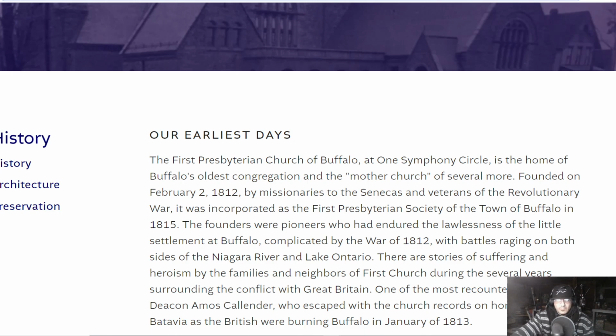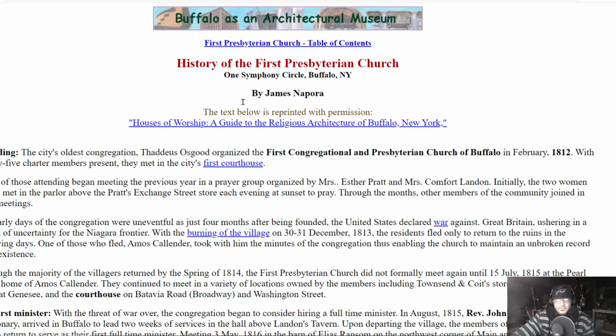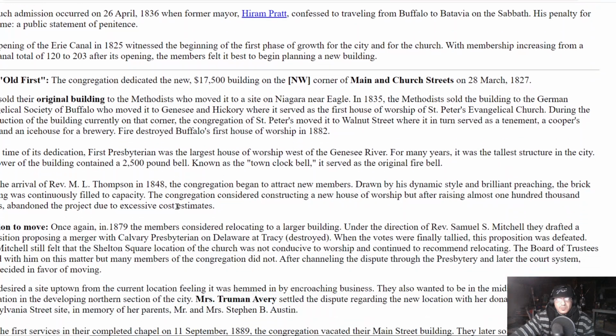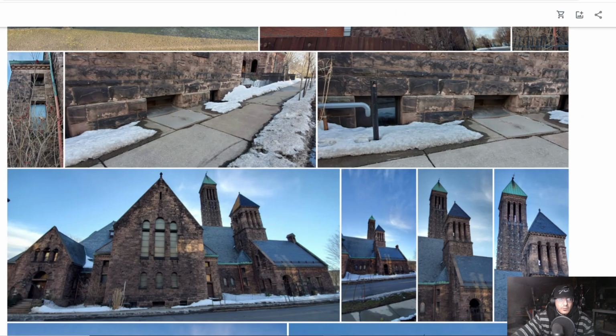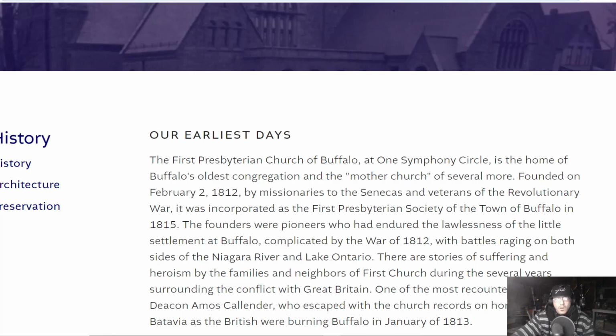We'll do that. This is the article I like to use a lot, Buffalo as an Architectural Museum. I use it kind of as a syllabus for my work. It's got a lot of lists of architectural gems here in Buffalo, and it has a lot of good articles as well. I might also read this one because the video that I have to go through is quite long. It's about 9 minutes long, so I give you the 360. As we're doing the 360, I'll read these articles.